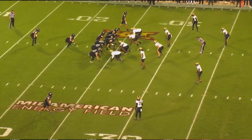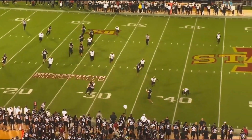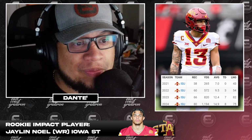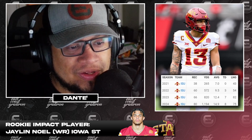You need somebody to come in and do what he did right now, because that's the identity that CJ Stroud is used to. Somebody that's his size, able to stretch the field and almost do the same things that he can do. Jump up there and grab a pass and not care if he's going to get sandwiched or not. And still, a reliable catcher. That's what Jaylin Noel is.